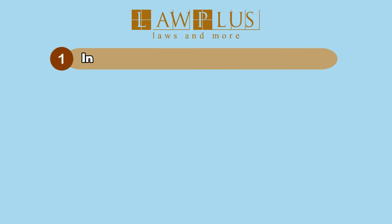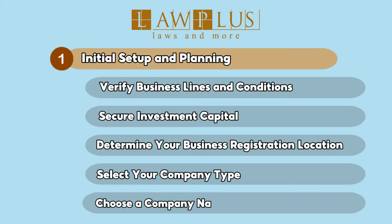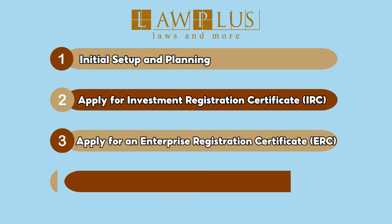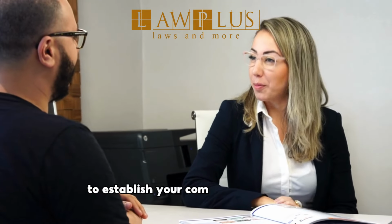Step 1: Initial setup and planning. Verify business lines and conditions. Secure investment capital. Determine your business registration location. Select your company type. Choose a company name. Step 2: Apply for Investment Registration Certificate (IRC). Step 3: Apply for an Enterprise Registration Certificate (ERC). Step 4: Post-establishment procedures. Let LawPlus guide you through the 4 steps to establish your company in Vietnam.